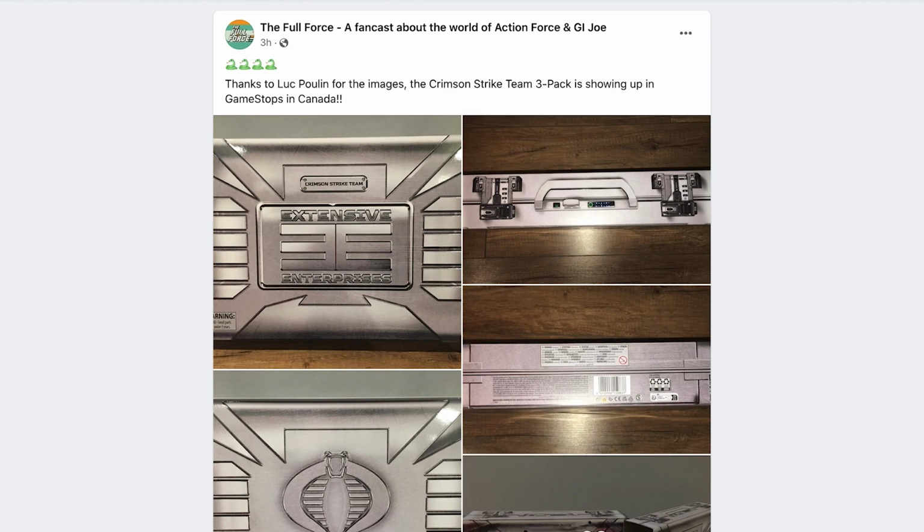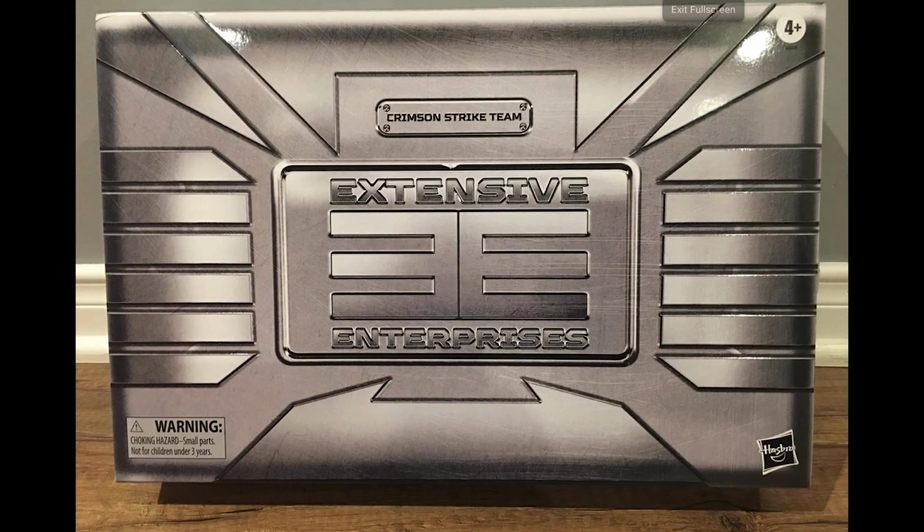So let's have a look at what you get inside the package itself. Let's have a look, everybody. There it is, everybody. There is the Crimson Strike Team Extensive Enterprises. I had this in my hands. Can you believe that? Oh my gosh. The front of it is very, very nice. It's got this metallic sheen to it.